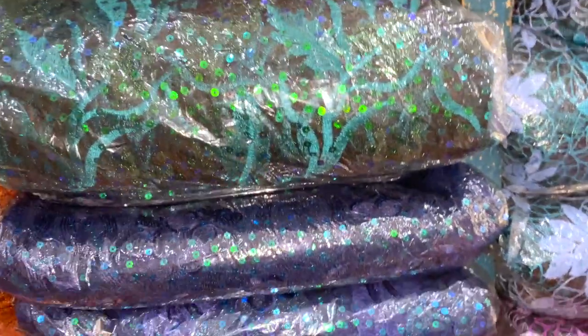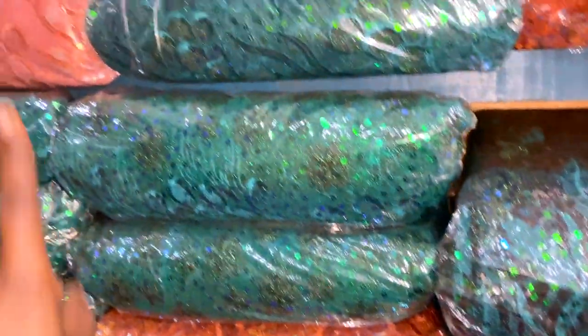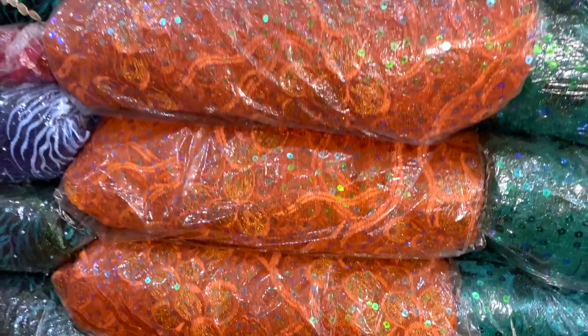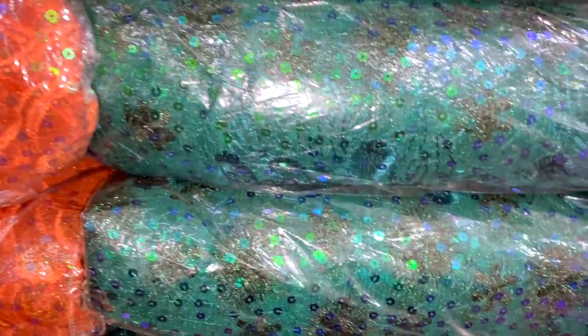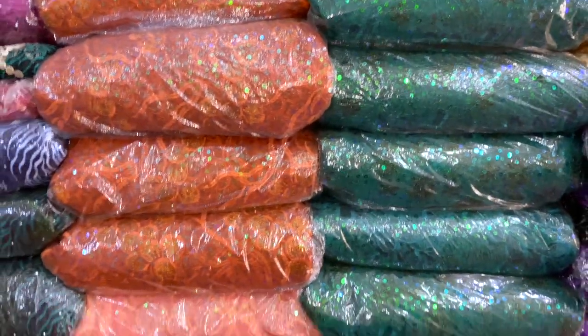And these are also other colors of it. This is also another design. Okay, this one is also 12,000. This one is also 12,000. They have it in peach, they have it in other colors, depending on the color you want. How about this one too? Is it the same, Abi? Yes. Okay, this one is also 12,000. So all these ones like this, they are 12,000 for 5 yards.